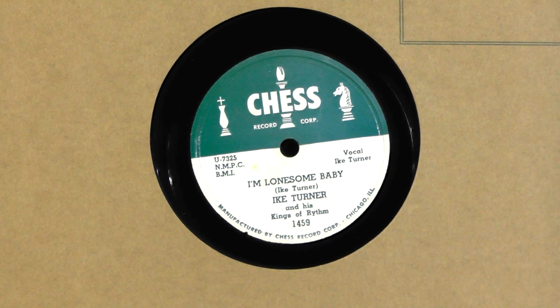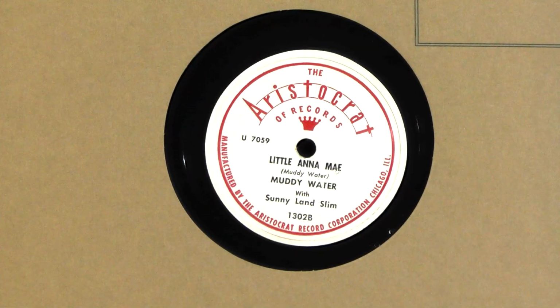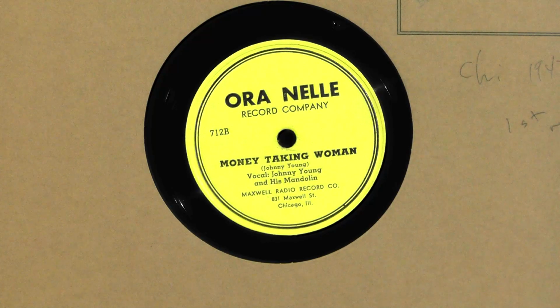Here's Ike Turner and his Kings of Rhythm on Chess, 6199 for $100. Instead of Sunnyland Slim with Muddy Waters, now we have Muddy Waters with Sunnyland Slim on Aristocrat. $100 minimum bid for 6217. Muddy Waters on Chess. $100 minimum for 6221. And our last post-war recording for the video is Johnny Young and his Mandolin on Oronel, lot number 6243 for $150.